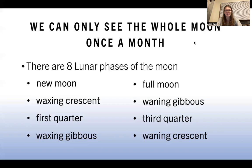So we can only see the whole moon about once a month, more specifically every 29.5 days. The lunar cycle does not match up with a month, but it's very, very close. There are 8 lunar phases of the moon: new moon, full moon, waxing crescent, waning gibbous, first quarter, third quarter, waxing gibbous, and waning crescent.